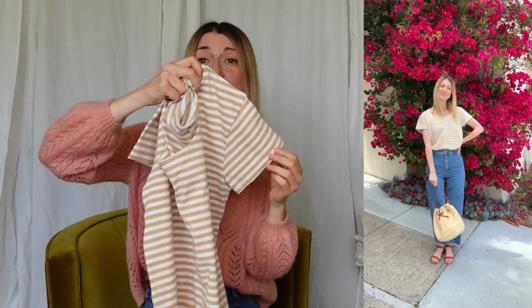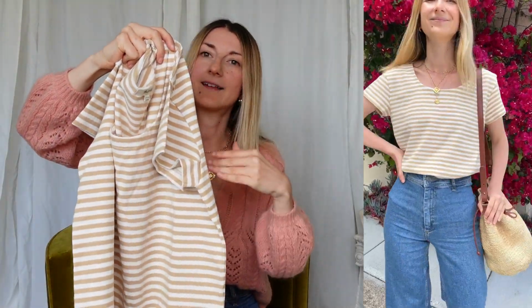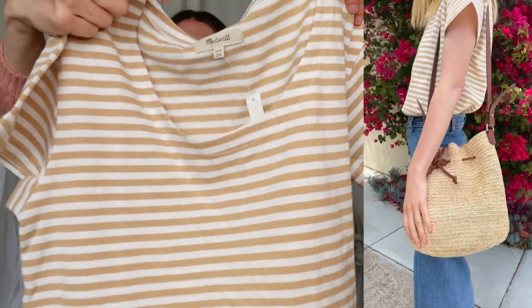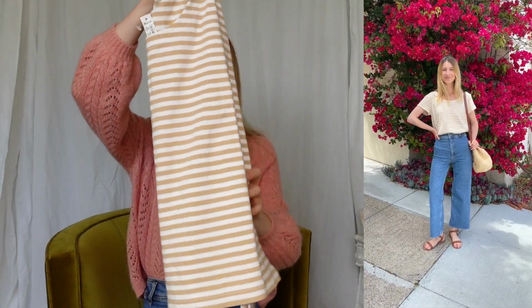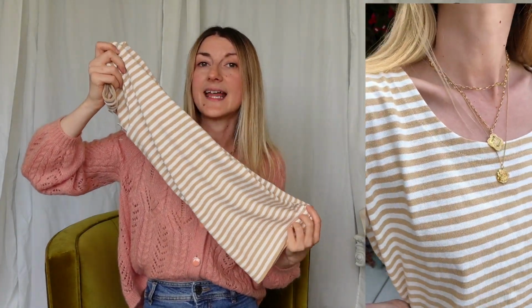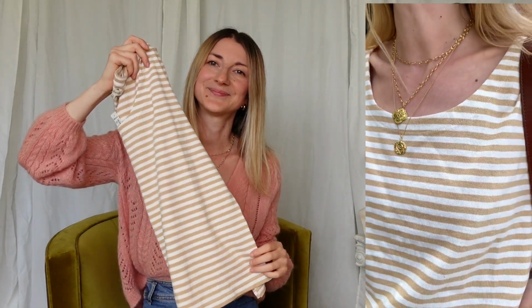Another essential I cannot live without is a cotton t-shirt with stripes. This particular one was available in navy and white, which is a classic, but I thought the beige and white is just so much more chic. You have a deep scoop neck that will allow you and me to showcase our beautiful Pamela card jewelry pieces. It's versatile, it's a basic that will keep you excited season after season because you can reinvent it so easily.